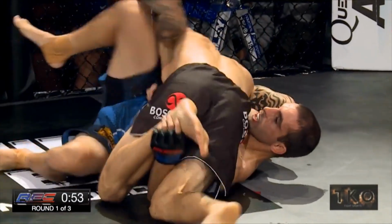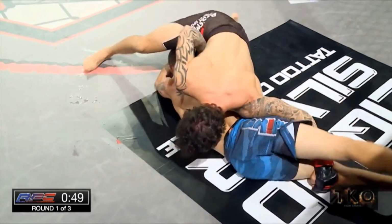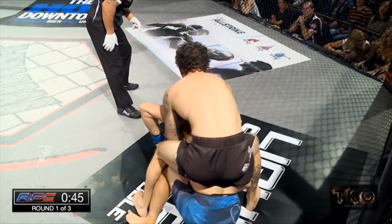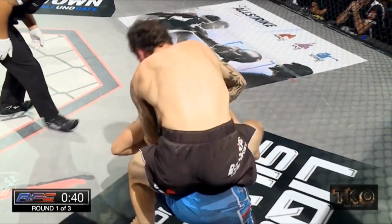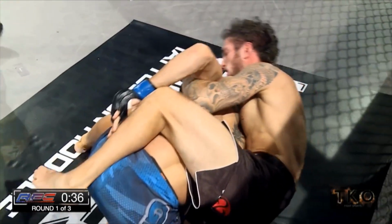Ivo trying to improve position. Chris Wase right now though, he's got one of Ivo's arms crucifixed, but Ivo's doing really well scrambling. Oh, he's got his back. Position before submission. Position before submission. He's got to get one hook in. There we go. That right hook there. Okay, now position before submission.